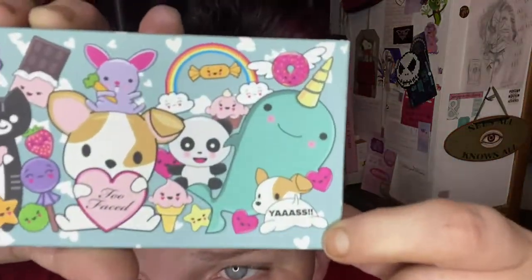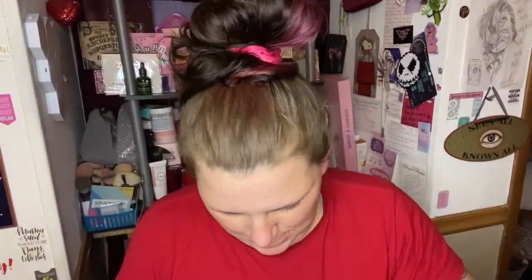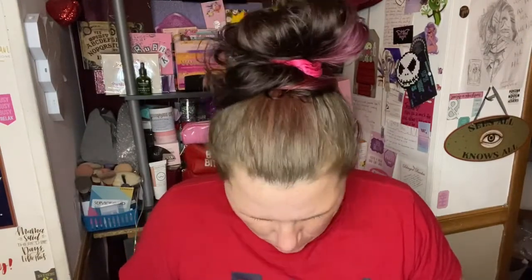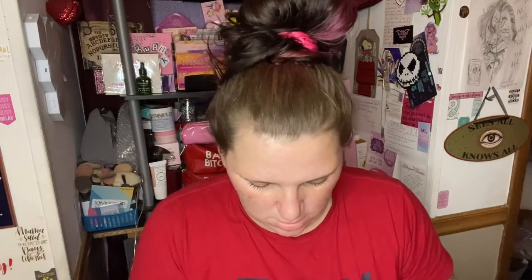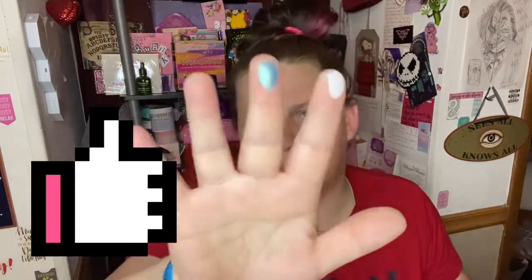Then, last but not least, and I was not expecting this at all, the Clover palette. I have the highlighter, the bronzer, and the baby Clover palette, but I don't have the big one. Look at the daggone doggies. Yes! Oh my goodness. It's a tin case. And I heard tell that the tin cases are better quality than the cardboard case. I don't know. I like Too Faced. I've never had a problem with Too Faced. I do know that some people don't like them for their holiday palettes, but this is not a holiday palette.